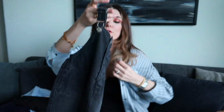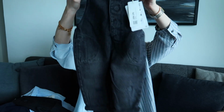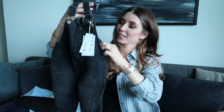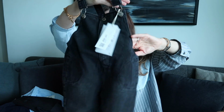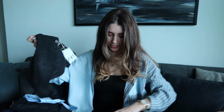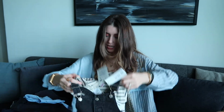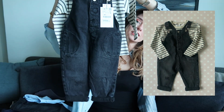And then the last Zara item is, oh my gosh, how cute. I mean, is there anything cuter than a baby or a toddler in dungarees? So these are a black denim pair of distressed dungarees, and he hasn't had dungarees since he was really, really little, because it's just not been cool enough in Hong Kong to wear dungarees. But I thought, how cute would these look if I get the right size striped top? Oh my gosh, how adorable.